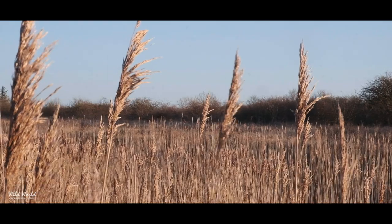We now join Jack Hague in Lincoln, who relocated in between lockdowns and discovered an unassuming wetland right on his doorstep.